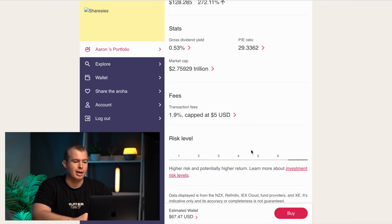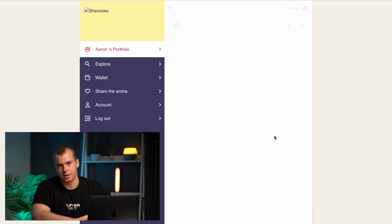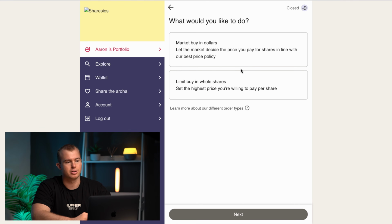So just a bit of general information about the company, and then we just want to click on buy, and then it's going to provide some different buying options. So the main one that I go with is market buy. You're just buying the shares of the company at the set market price. So for Apple, that would be that $175 US.